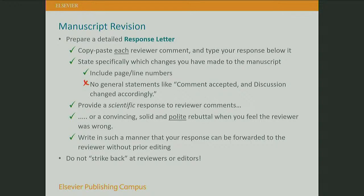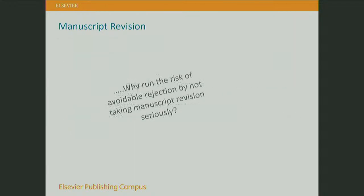Well, you need to write a response letter. It's similar to the cover letter, but then you need to provide the answers, and this is all what I have been talking about now. And again, do not strike back at reviewers or editors. They are not these enemies. They are not the guy with the saw or the death in the first slide. They are trying to make scientific content better in general for the whole community, but if you think from a romantic point of view, even for humanity. So take this into account.